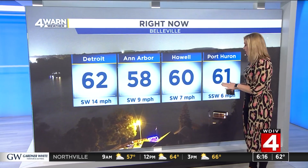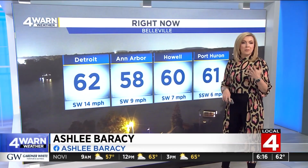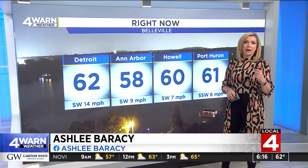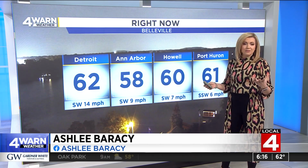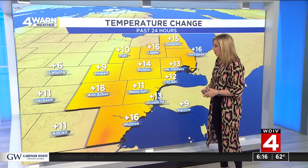Right now, we have southwesterly winds about 5 to 15 miles per hour, paired with cloud cover from an upper level disturbance that brought a little bit of rain throughout the overnight. We're looking at warm temperatures at the surface. However, winds of change are coming, literally. So temperature change right now, we're anywhere from 10 to almost 20 degrees warmer across all of our southeastern cities compared to this point yesterday morning. So it's a noticeable warm up.